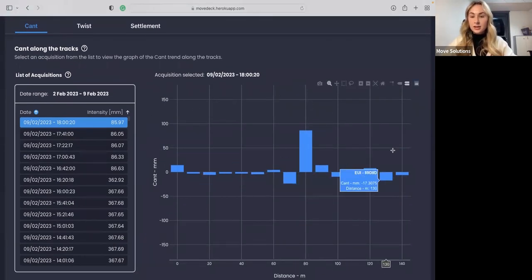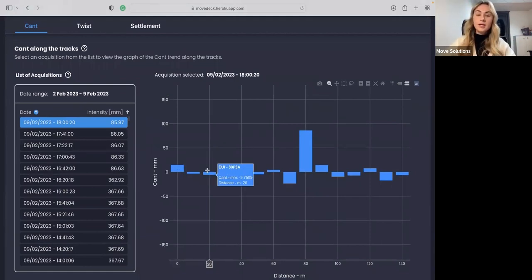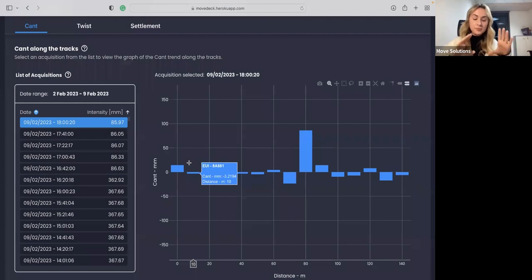Now, this is showing you the cant. As you can see in millimeters, you can see the cant and which sensor that is associated with, by the EUI. Here, this is a single event from that section, and our sensors are synchronized. So the tiltmeters are synchronized, taking those synchronized acquisitions on the cadence that you set. So this is set at every 20 minutes.